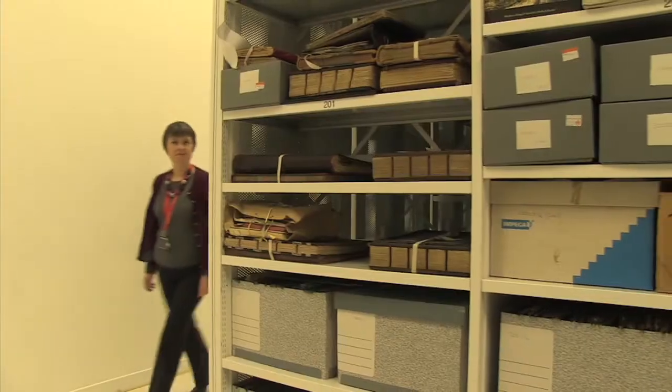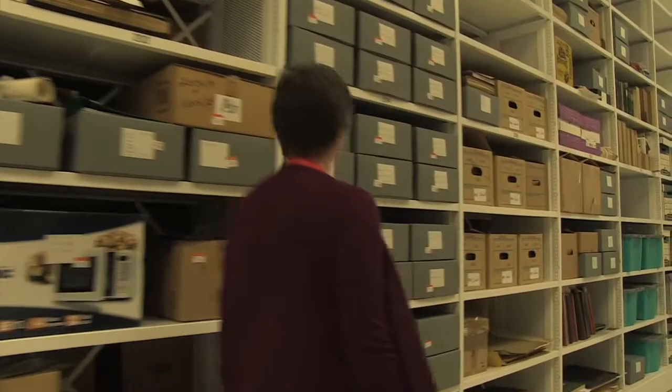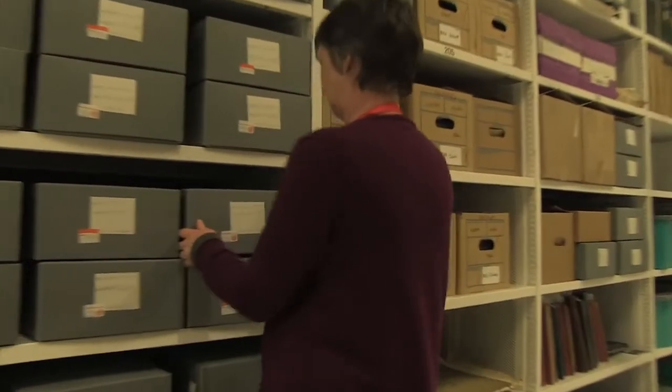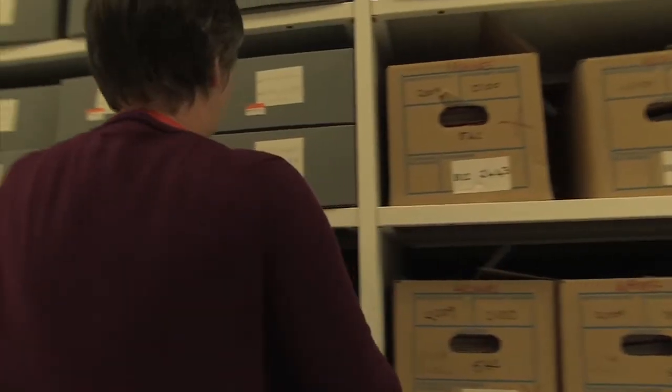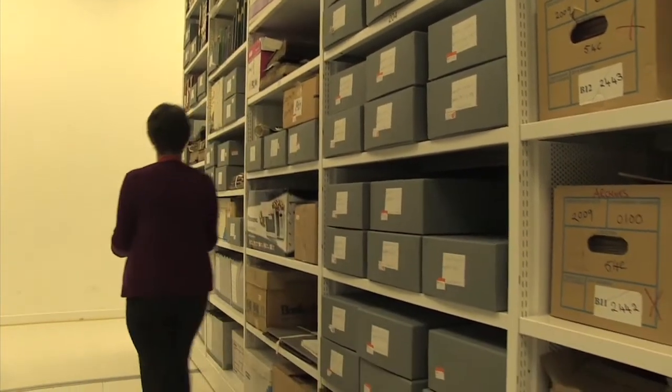The difference between an archive and a library is that when you come into an archive, you don't see the documents in the room that you're working. The documents are stored in locked strong rooms under very secure and specialised conditions. And the point about archives is that each one is unique and irreplaceable. So it's not like a library book where you can get another one.